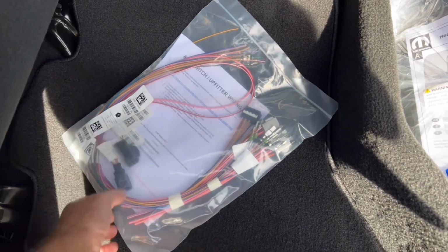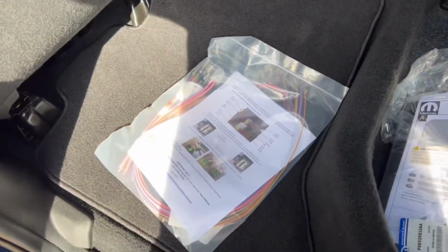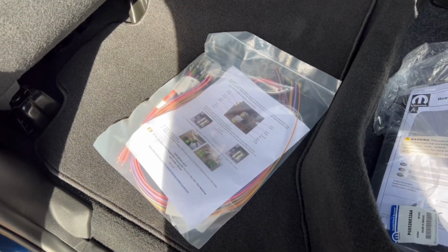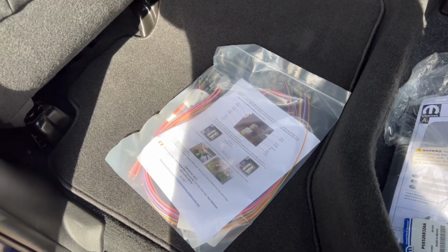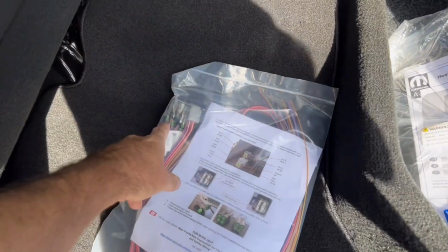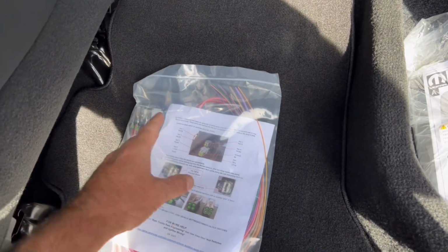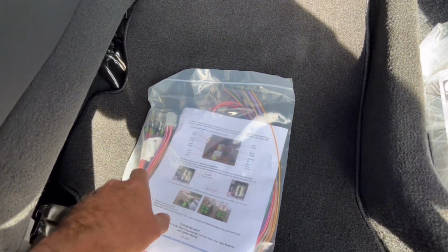So say you want to hook up an extra set of lights, or put a set of backup lights on your luggage or on your headache racks, or anything you want to run with an electrical load off the truck, you can just have it activated off the switches. And I can show you where the switches are on the dash. This way, you're not drilling any holes in the firewall.